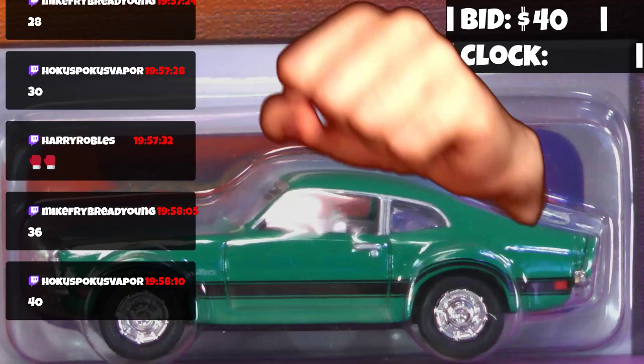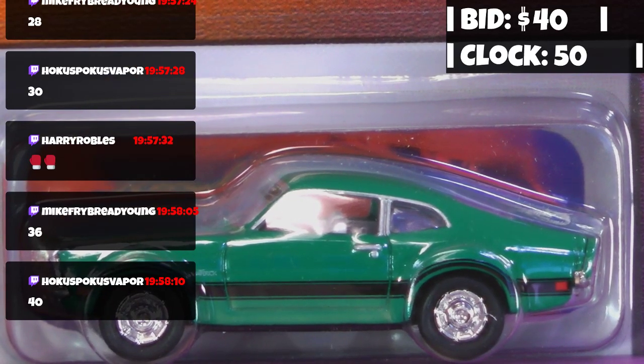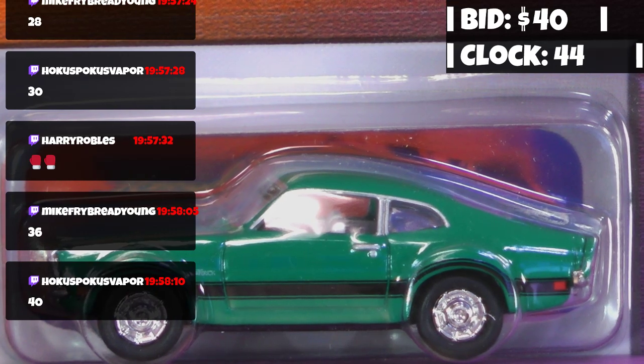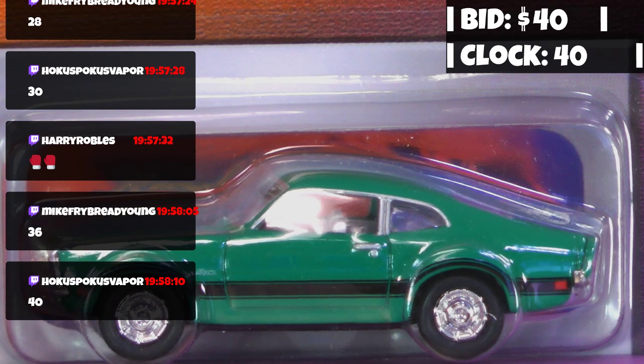These boys know the value. They're going at it. There's a Tiger Wheels 40 on the bid. They know what it's all about. They got it going on down to 40. Here we go. 40 on the bid. Check it out, kids. $40 on the bid. How do you do now? 40 bones in a basket.